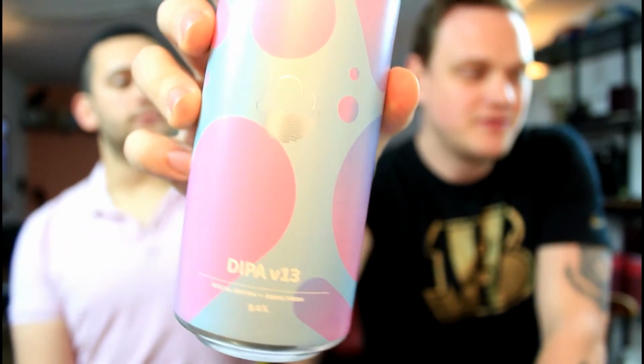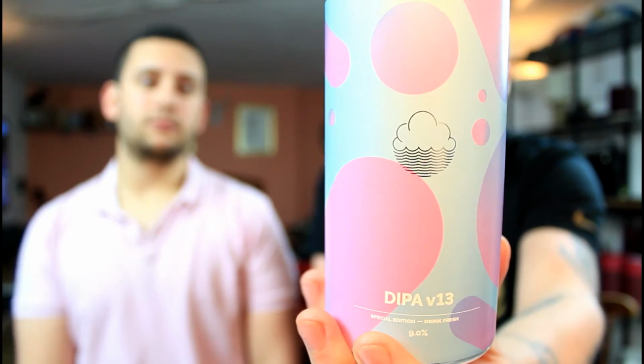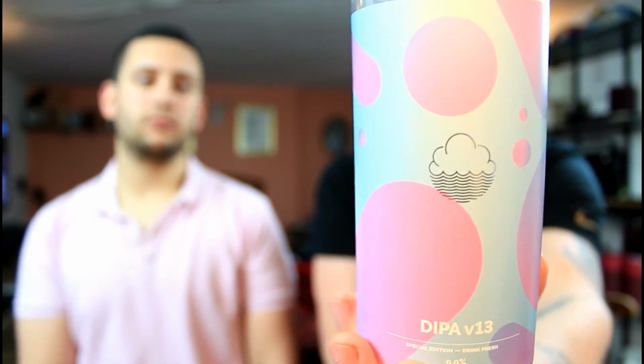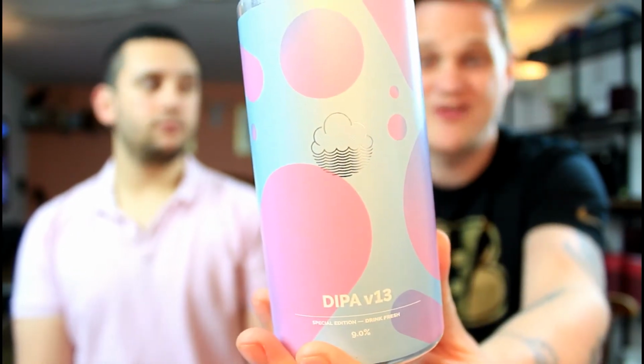Cloudwater DIPA 13. Slick, modern, kind of simplistic actually. Like a pastel lava lamp. Now this is a revision of their birthday DIPA. It contains yeast strains of J.W. Lees and WLP 4000. You can expect Citra, BBC and Mosaic hops in there. I say we just crack on.